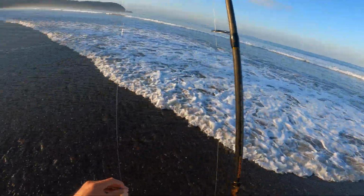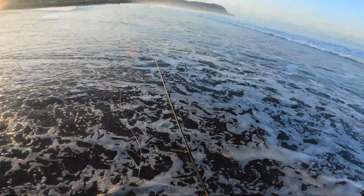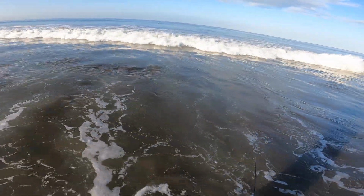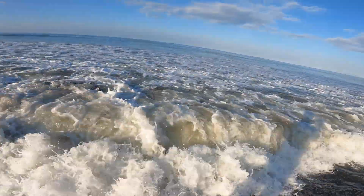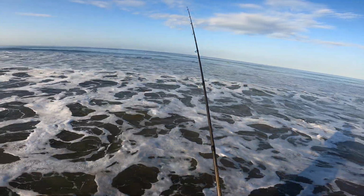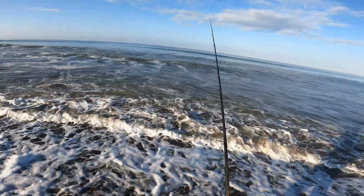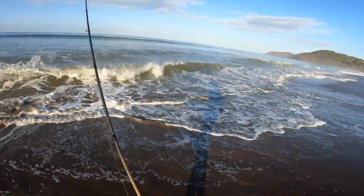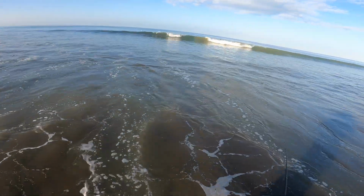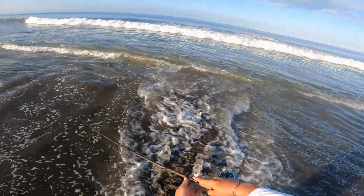Today I'm going to try to catch some snook, and I'll be walking up and down the beach casting medium-sized lures like this, and we'll see what happens. Oh.